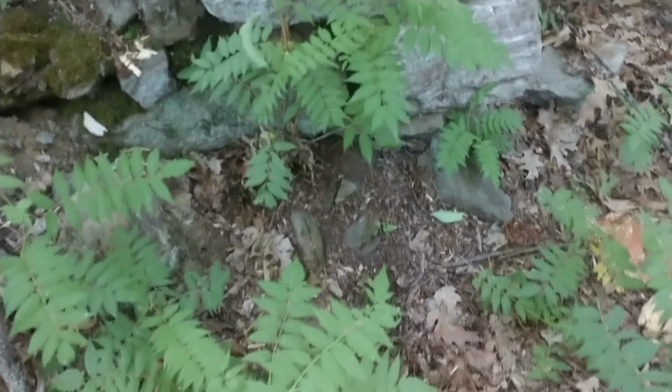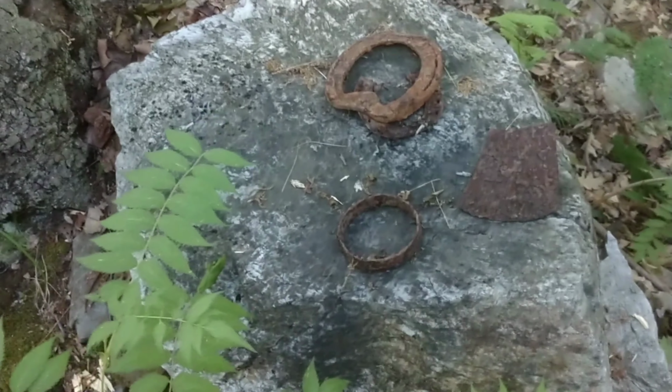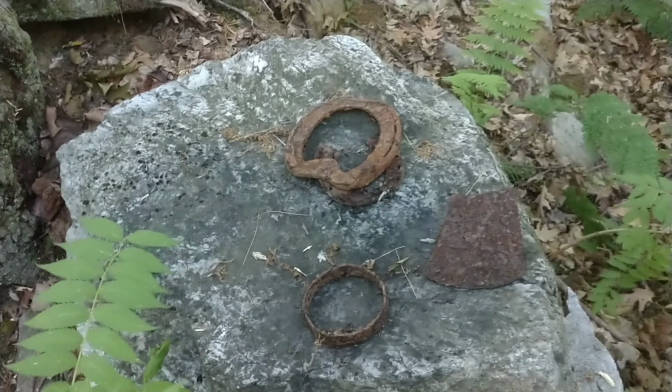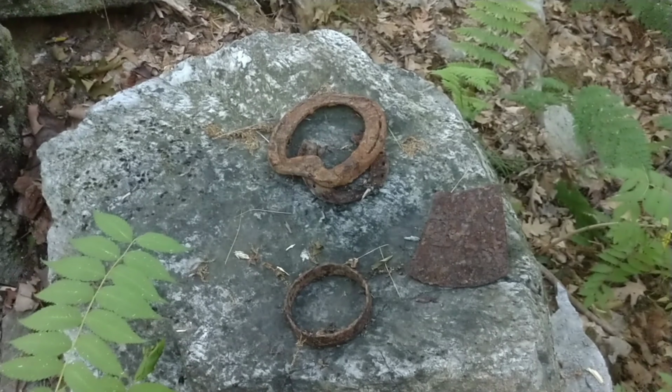Well, with today's technology, people having a lot of time on their hands, and everything in between, a lot of places up here in New England don't stay secret very long. And here's a pretty good example of what I'm talking about. Like I said earlier in the episode, anytime me and Jim go out, we always look for this kind of stuff. And right there is a perfect example as to how we know other detectorists have been around.